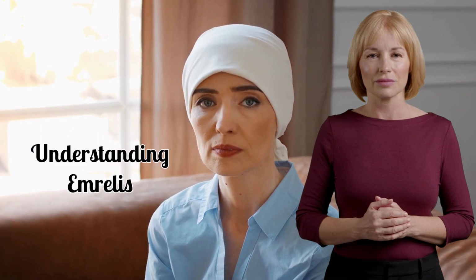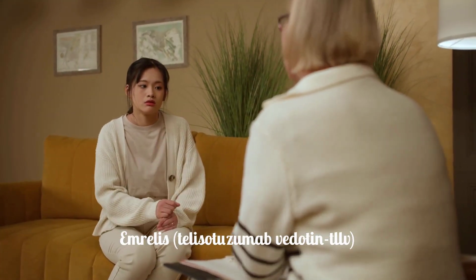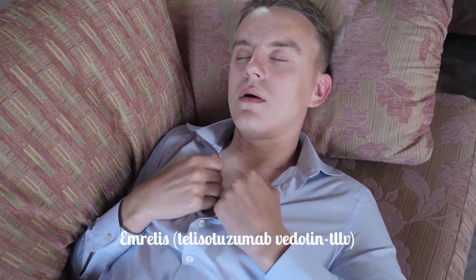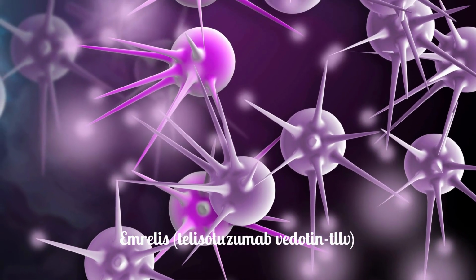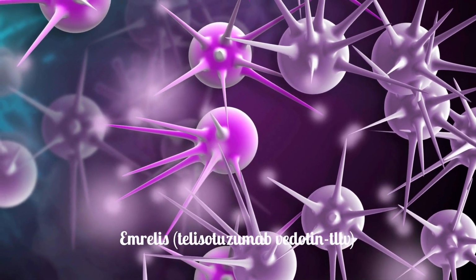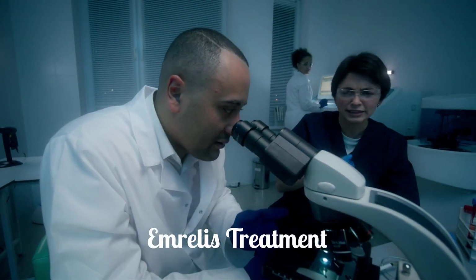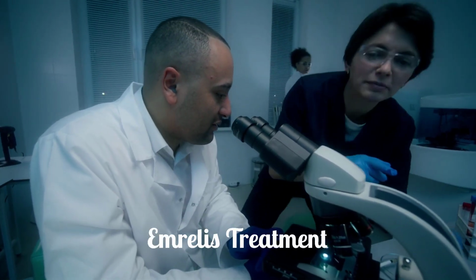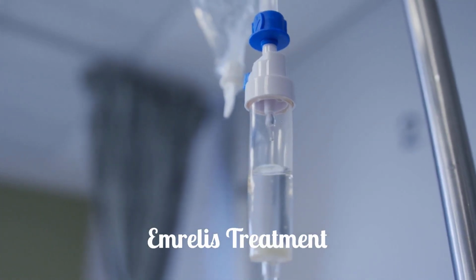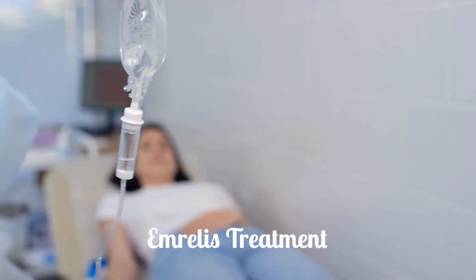Emrelis, also known as telisotuzumab vedotin-tllv, is a prescription medicine used to treat adults with non-squamous non-small cell lung cancer, NSCLC. It's specifically for cancers that have spread locally or to other parts of the body, metastatic. This medication is designed for patients whose tumors exhibit high levels of c-Met protein overexpression and who have already undergone prior treatment. Emrelis is administered intravenously by a healthcare professional every 2 weeks.